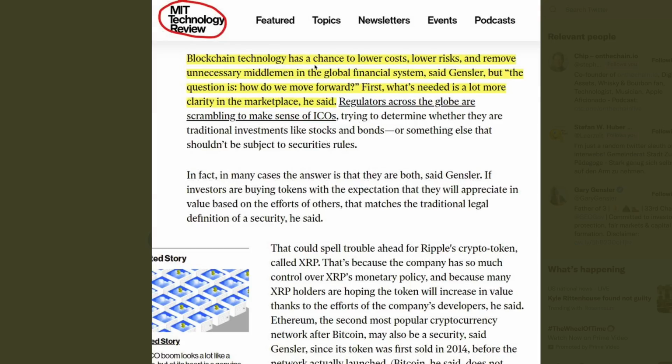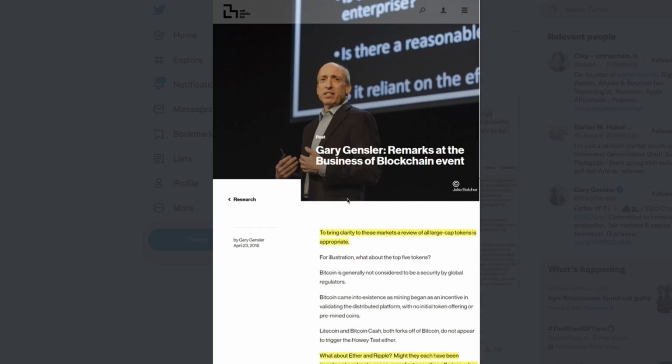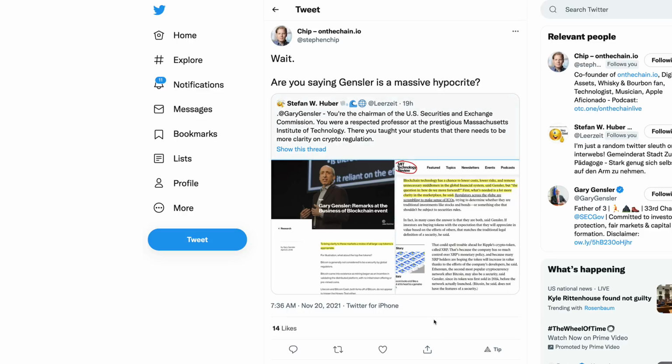Blockchain technology has a chance to lower costs, lower risks, and remove unnecessary middlemen in a global financial system. But the question is, how do we move forward? First, what's needed is a lot more clarity in the marketplace. So just kind of outlining here some Gary Gensler comments from his MIT days from back in 2018, to bring clarity to these markets and review all large cap tokens is appropriate. And what about Ether and Ripple? Might they each have been investment contracts or non-compliant securities offerings when sold? So questioning all these things from back in 2018.